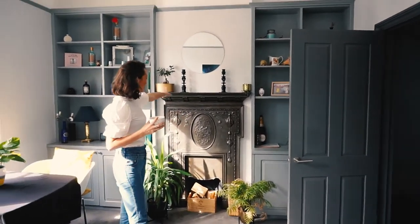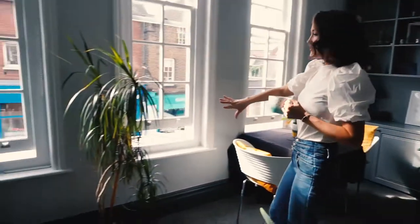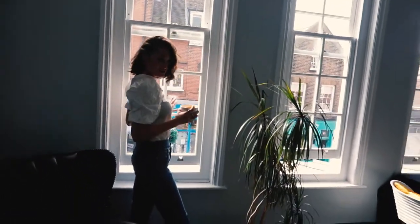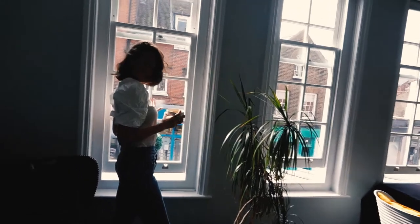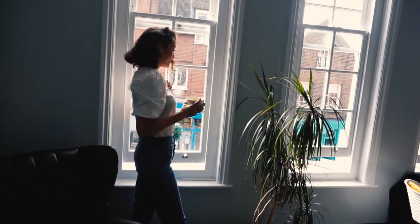And I think this is one of the most beautiful parts of the flat. And I also love these three windows here. Why do you like the windows? We're on a high street. So sell me the windows. We can people watch out here. You like people watching? We love people watching. We've seen many a folk out here, haven't we? We do like watching people.